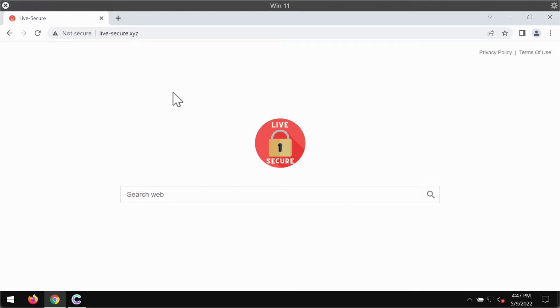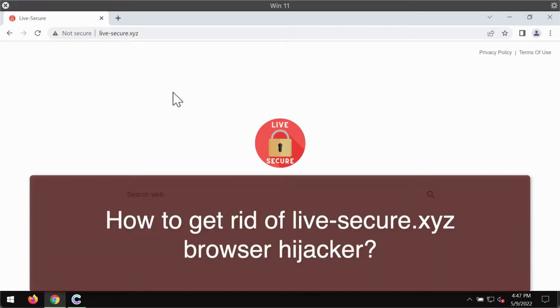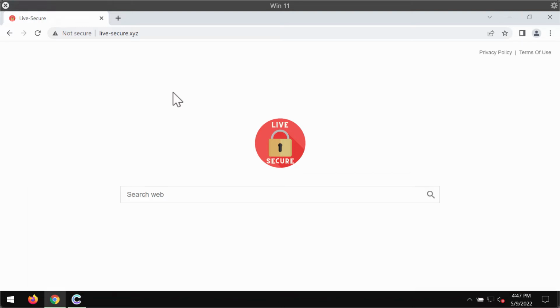My video guide will provide you with detailed instructions that will help you to get rid of the new browser hijacker that is called Live-secure.xyz. Live-secure.xyz is the website that functions as a typical browser hijacker.